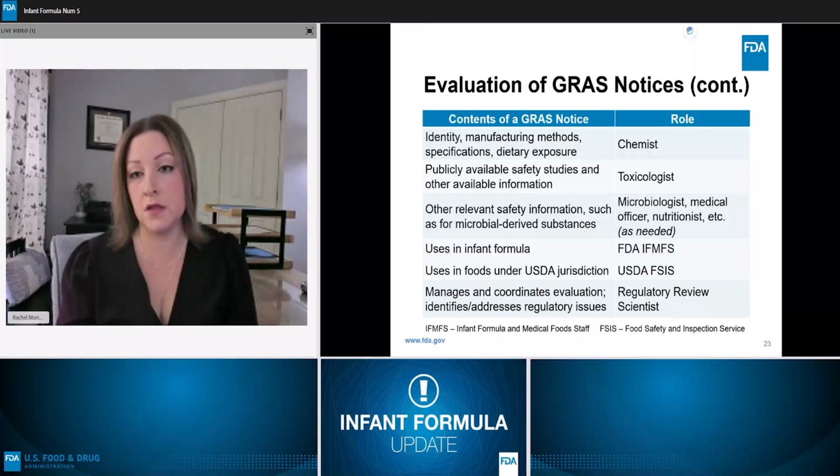Uses in infant formula or in foods under USDA's jurisdiction would include members of FDA's infant formula and medical food staff or USDA's Food Safety and Inspection Service. The evaluation process is managed and coordinated by a regulatory review scientist who provides secondary review and ensures that all deadlines and requirements are met.